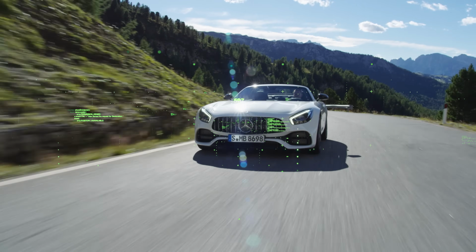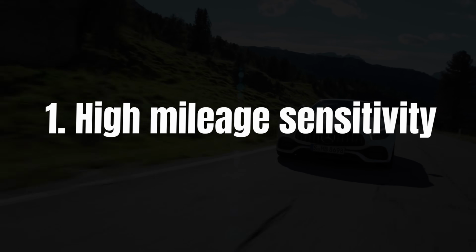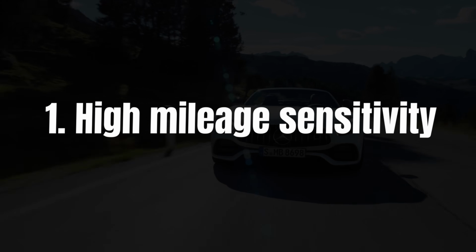We need to take two things into account. First, the depreciation pattern of the AMG GT is characterized by a high mileage sensitivity. This sounds like a bad thing, right? But it isn't, as long as you're buying used.